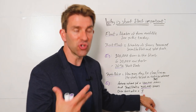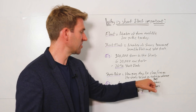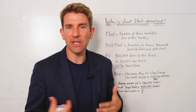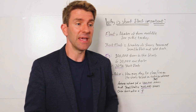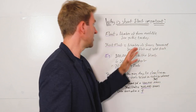In other words, if every trade was bought back, it would take those shorts 5 days to cover based on the average trading volume. It's rough because not every buyer is going to be a short cover, and the volume can spike back and forth, but it gives you a rough idea. If that number's super, super high, it's going to take shorts a long time to unwind. Okay, that's what all these things mean.